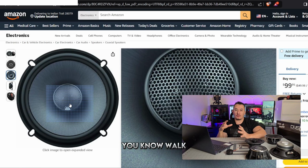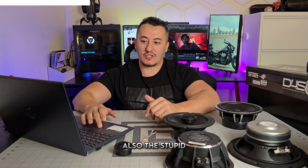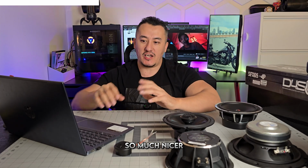But if you want just vocals, it's much cleaner and smoother. You can adjust the tweeter, and even when it's lowered, it will play a lot brighter than any other speakers. Also, the stupid good bass handling on the JBL speakers. You can torture those speakers.